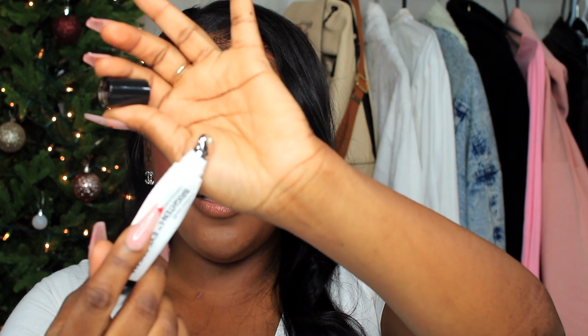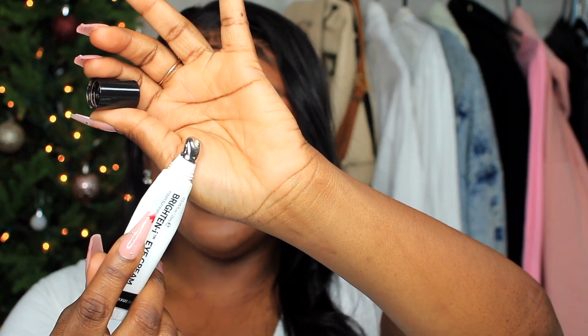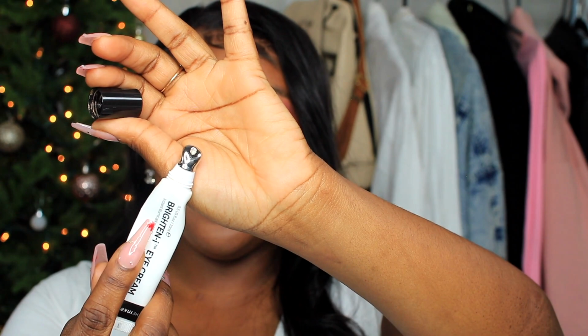It has this little silver prong thing that I literally just roll up against underneath my eye and it helps. Like, y'all see there's nothing in here. This thing is like gone. She's gone. I'm a little upset about that, but that's okay because I have another eye cream. Right now I'm currently using this eye cream because I ran out of this, so I re-picked this up.